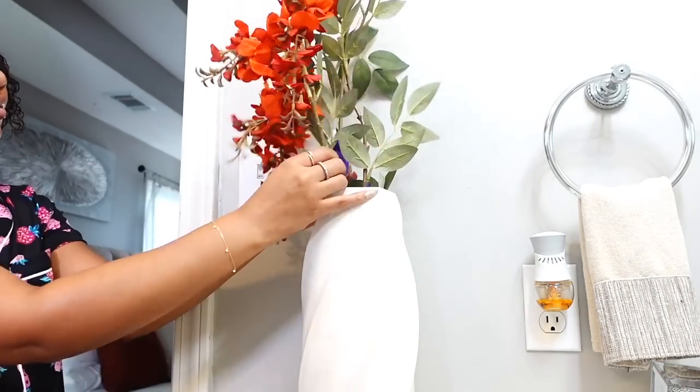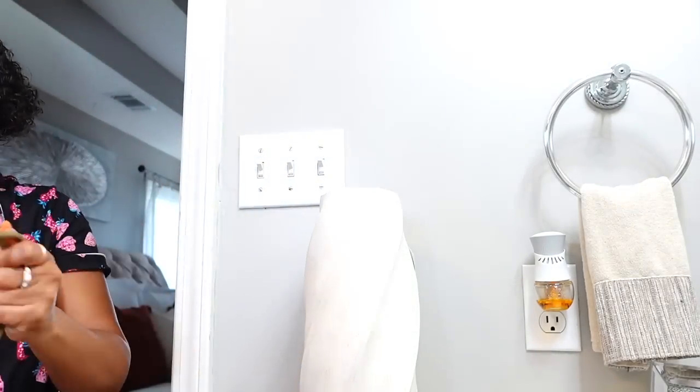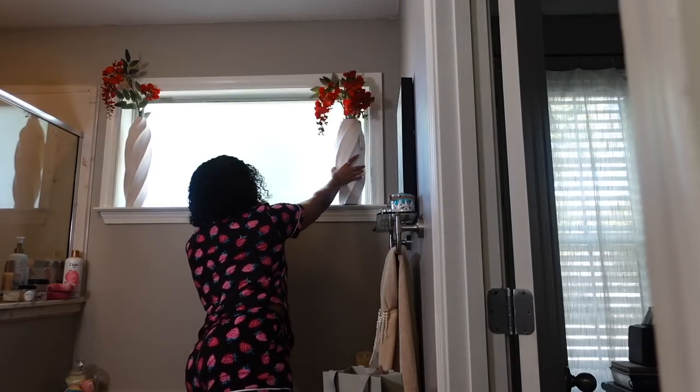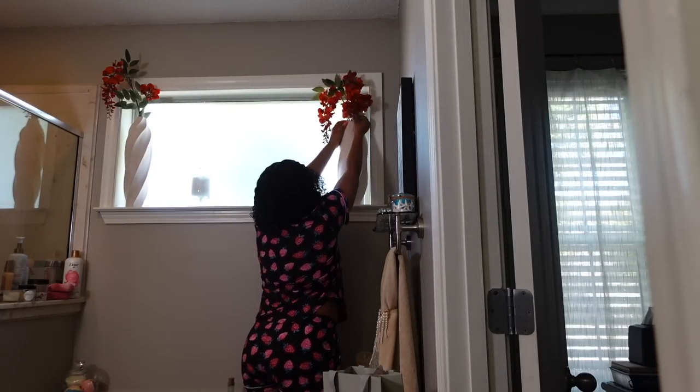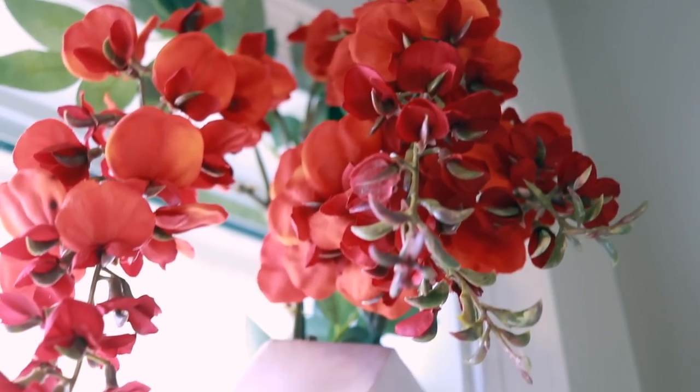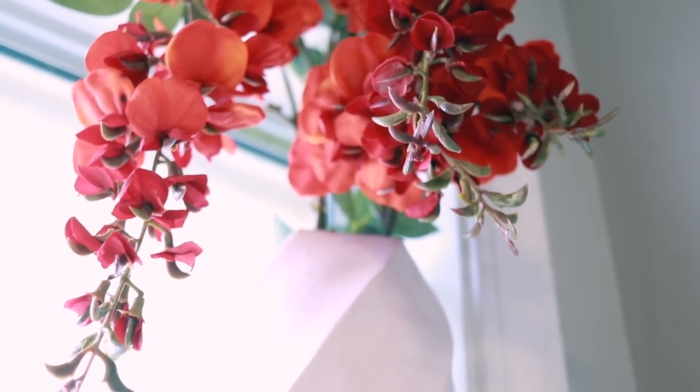So originally, since the plan was for these to go in my bedroom, I have an uneven number of them, so I will have to pick up one more for the other vase. But I like the way this turned out as well. The original plants that I did have in there are from IKEA, and these were $9.99 from Hobby Lobby as well. So yeah, I love the way that turned out.